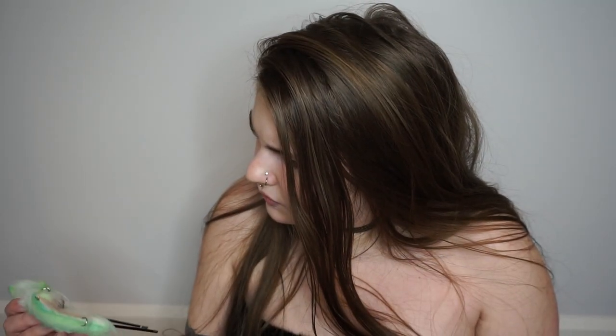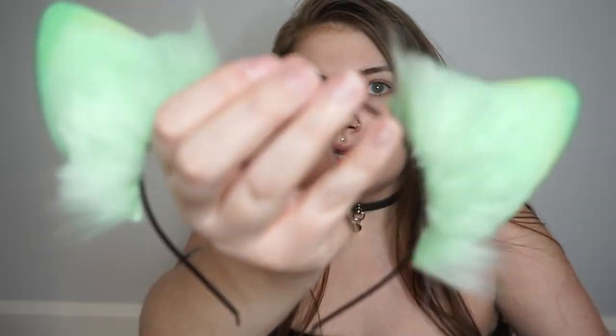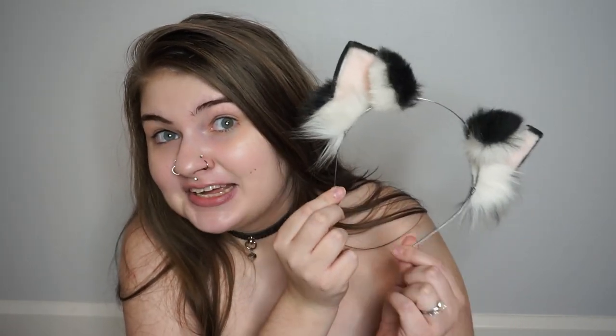It's like a green tinted AB crystal. Very pretty. And then the back just looks like this. Super soft. I love this fur. I have a tail that matches these and the same fur. It's really cool that I own these. These are really, really old Atelier Creatura ears, AC ears.